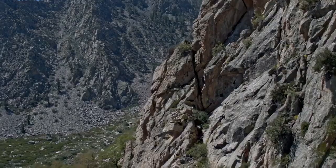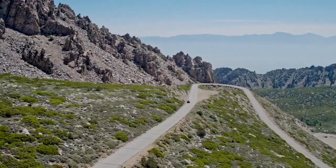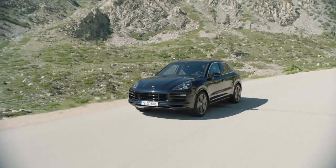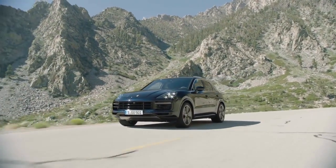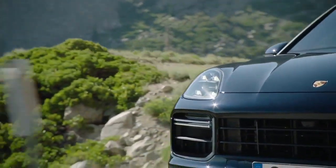We adopt exactly the same procedure for the interior as we do for the exterior. Brand identity and product identity. Here again, it was an important step to move forward into the modern age. That is to say, we now have a large center screen. The display has become distinctly larger, and it also adopts the idea of touch-sensitive surfaces.